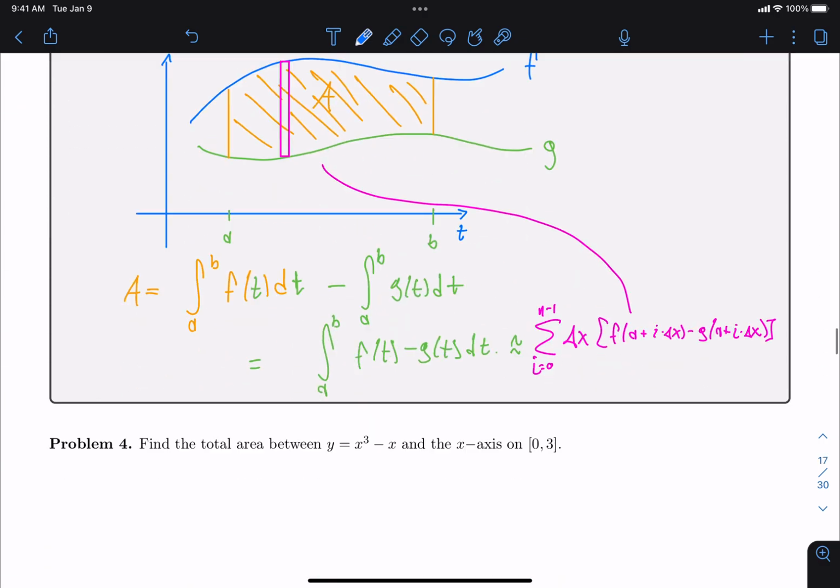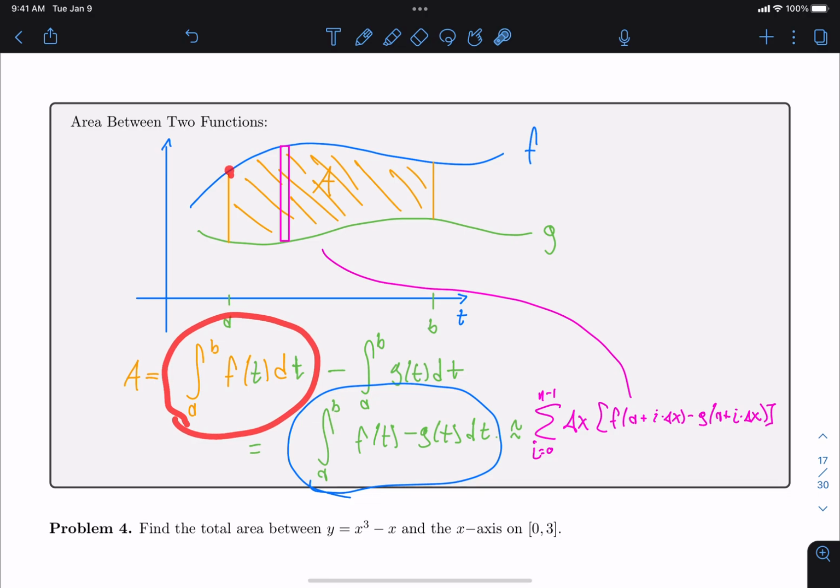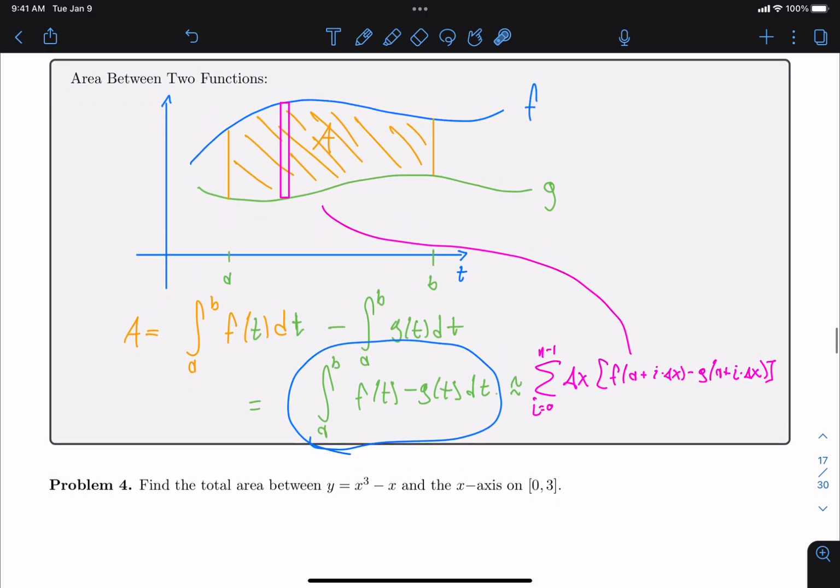Okay, sweet. Then, we also learned about the area between two functions. Well, we take the area between two functions to be the integral of their difference, because the integral of their difference is what we get when we take the area under F, that's this area shown in red, and we take away the area under G, which would be this area here. If we take away this area from the larger one, then we will end up with the orange area, right? So that's integration for finding the area between two functions.